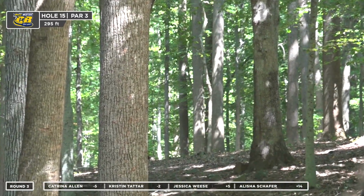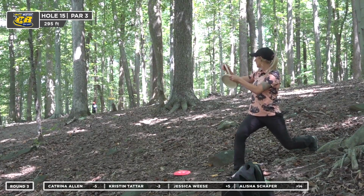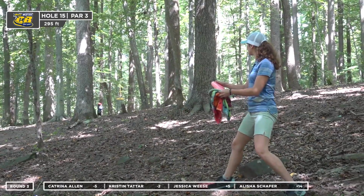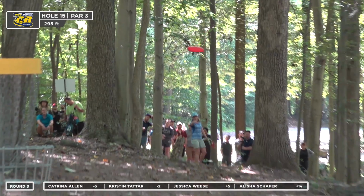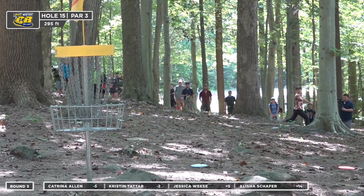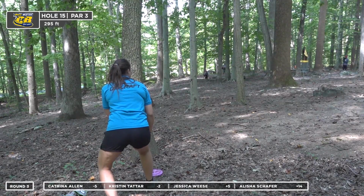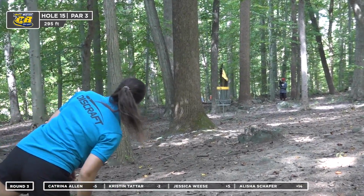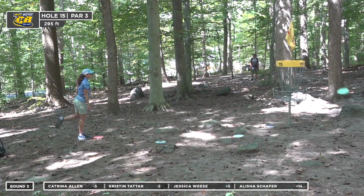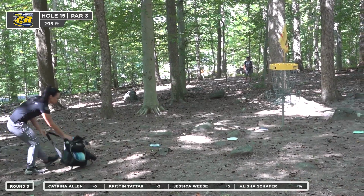Alisha trying to pipe it right up the middle, following suit from what we saw from Kristin. Maybe not quite as close, but a really good shot. And Catrina, maybe a little lapse in either placement or mental focus there momentarily. Alisha, who made a solid putt here yesterday, just off. She'll have to settle for the par. And Jessica, short one, getting away from her again.